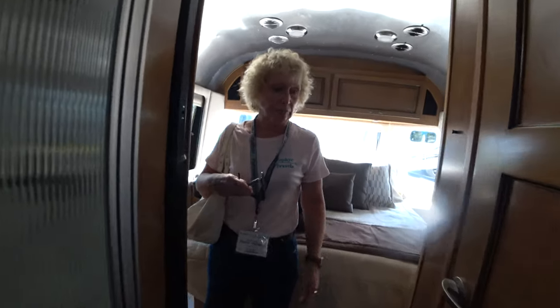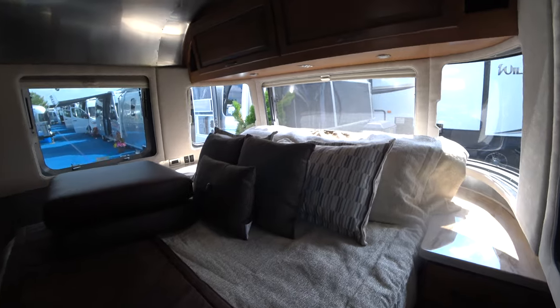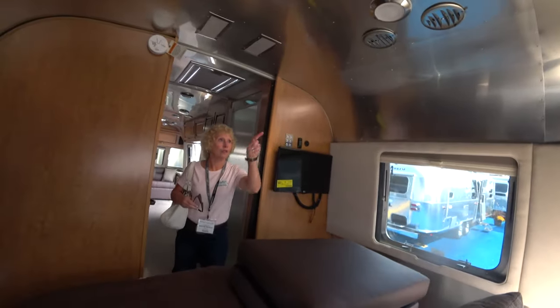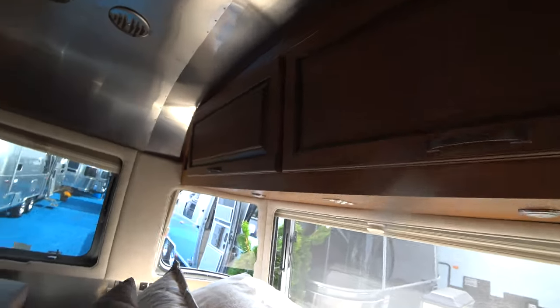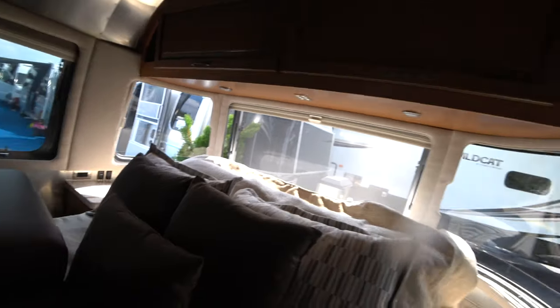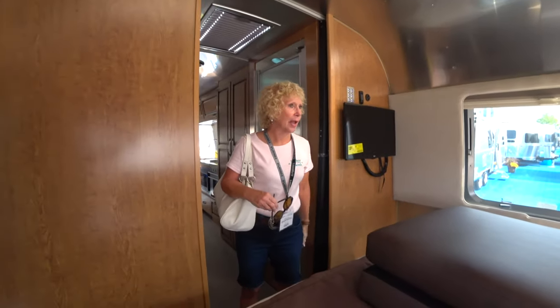Shower is on the opposite side of your bathroom. So it's a center bath. This through here, and then this is the queen bed. And it has a TV. Overhead storage. Does this have storage underneath? Storage under the bed? Also, if you can see, the mattress tilts. You have blinds instead of curtains. Yep, you have the day night blinds. Those are very nice.